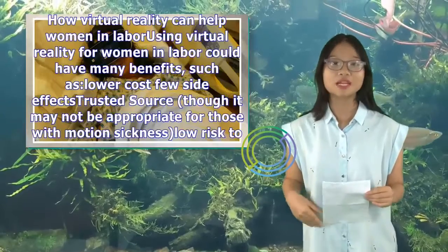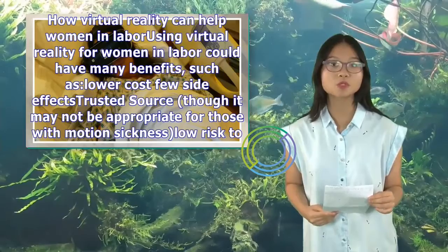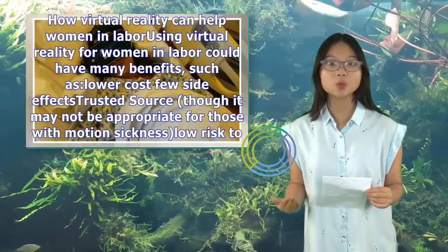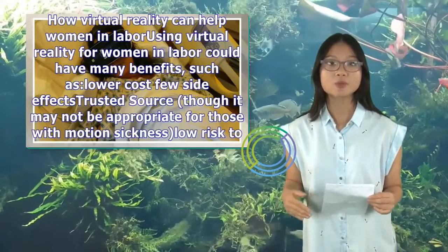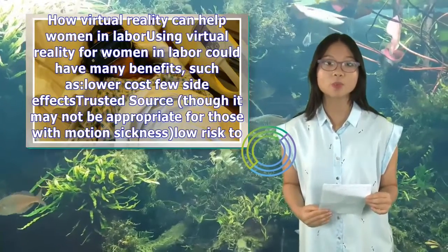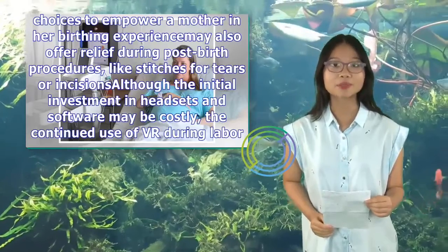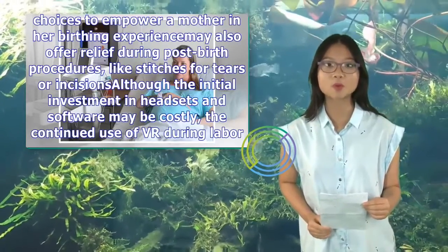How virtual reality can help women in labor. Using virtual reality for women in labor could add many benefits, such as lower cost and few side effects, though it may not be appropriate for those with motion sickness. Low risk to mother or baby. The most common side effect reported is nausea. Effective pain relief. A medication-free option offers choices to empower a mother in her birthing experience and may also offer relief during post-birth procedures, like stitches for tears or incisions.